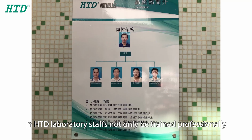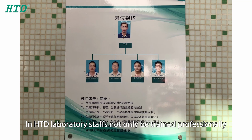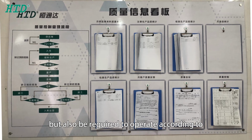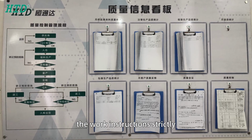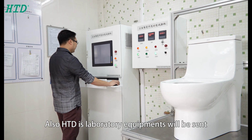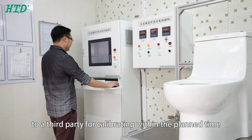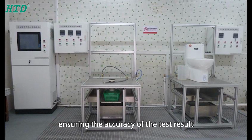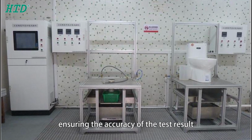In HTD, laboratory staff are not only treated professionally but also required to operate strictly according to the work instructions. Also, HTD's laboratory equipment will be sent to a third party for calibration within the planned time, ensuring the accuracy of the test results.